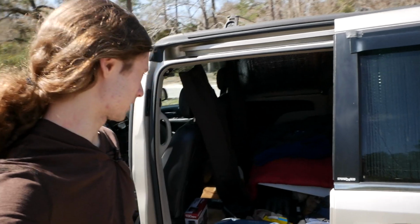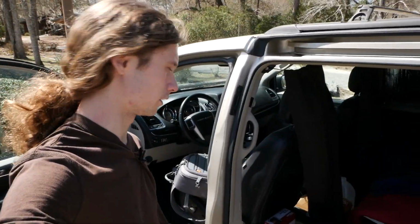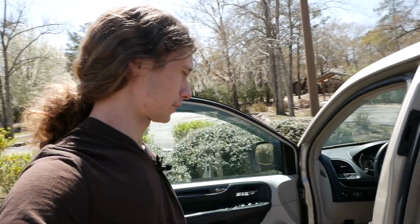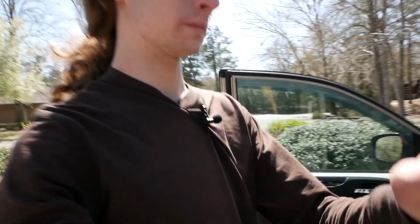Alright, so anyways, that's the swamp. I got one cool picture where I did multiple photos that I'll put together in a panoramic mosaic type thing. Might be kind of cool. I don't know. I'm gonna start the trek back home. This has been a good test trip. Everything seems to be going well. No issues really with the van. I'm gonna start driving home now, and I'll check back in once I get there.